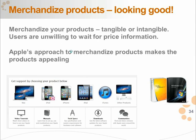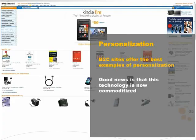Personalization, we touched on that. B2C sites perhaps provide the best examples of personalization. However, the good news is that technology has become somewhat commoditized. So B2B marketers can really leverage all that investment and innovation that has happened in B2C and now is available commonly through the technologies we spoke about, such as a content management system to drive personalization.